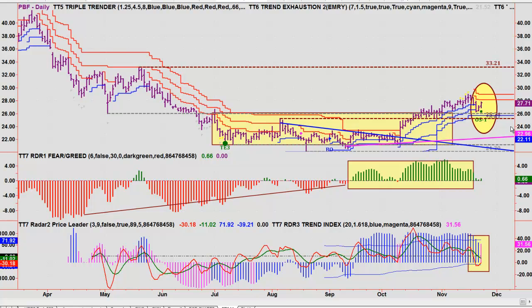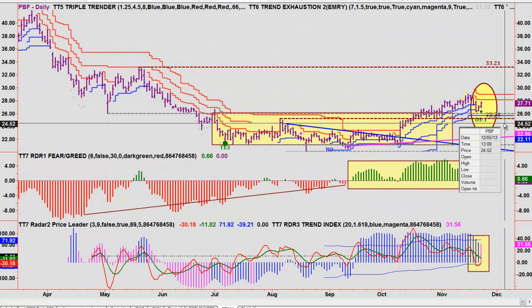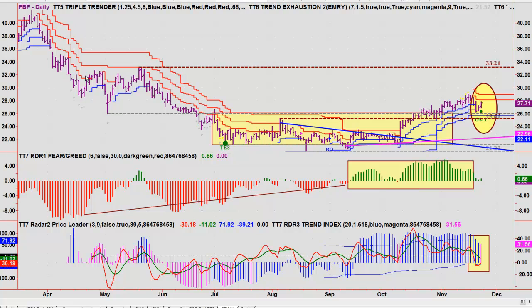I would put my stop somewhere underneath this brown support line. So somewhere around 24.50 I'll put my stop, and I'm going to look for my target to be right around 33.21.